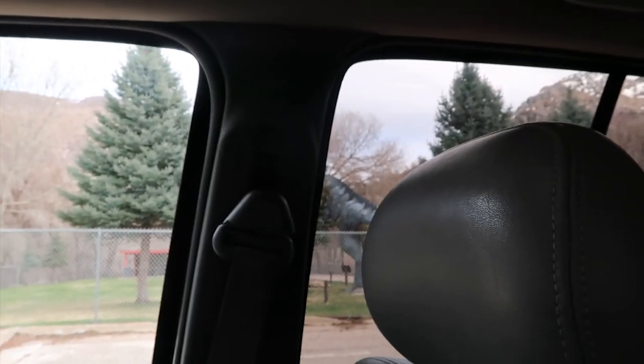That looks like... Is that a dinosaur? So, we are at the Dinosaur Park in Ogden, and they are selling season passes really cheap right now, so let's go pick one up and see if we can just spend a little bit of time here. I don't have a lot of time, but just a little bit. We are in. Look at this.